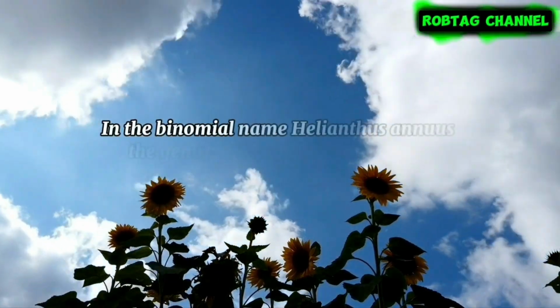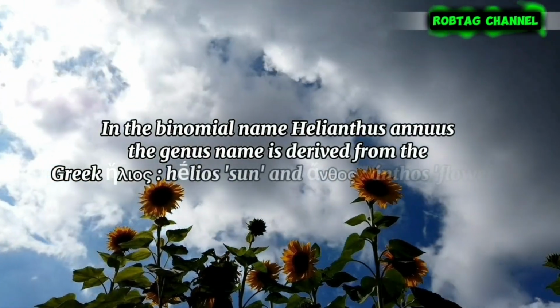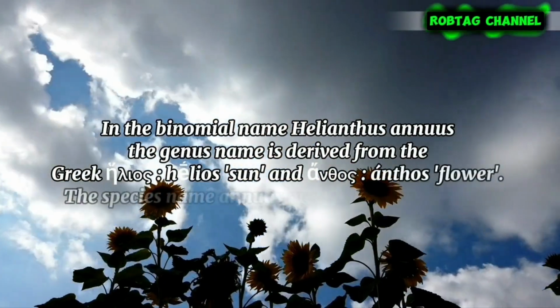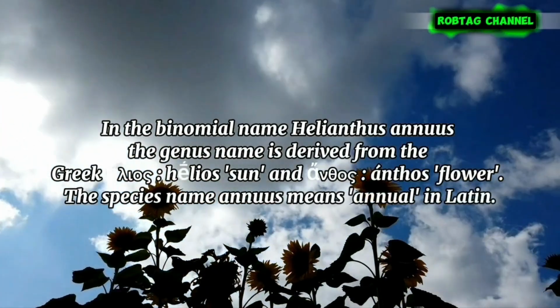In the binomial name Helianthus annuus, the genus name is derived from the Greek helios, sun, and anthos, flower. The species name annuus means annual in Latin.